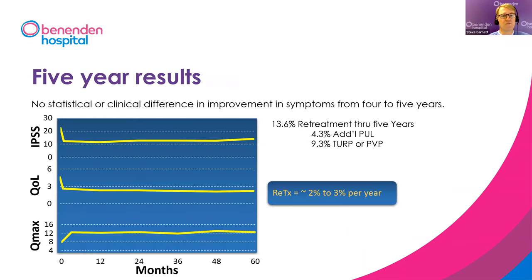And now 5-year results have been presented and again have shown prolonged and persistent improvement in symptoms with a low retreatment rate. So a few people do need further treatment, and that's important to note, but it is low.